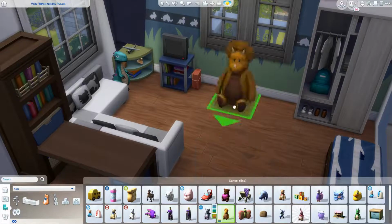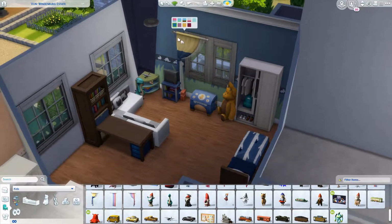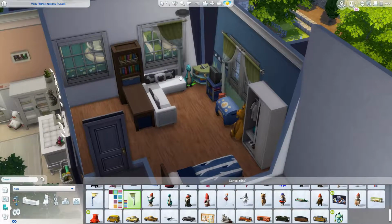So back to the build. Here we are. I believe we've just done the nursery, so now we're onto the child Sim boy's bedroom, and I love this bedroom.